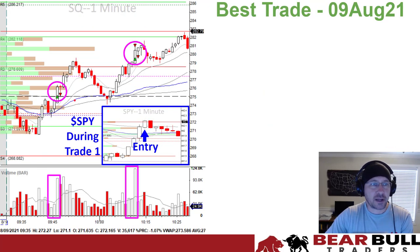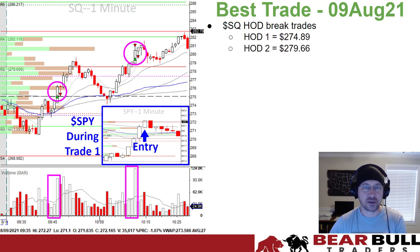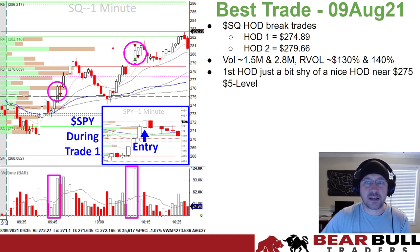My best trade, I guess there are two trades here, but the second one would technically be my best, but let's take a look at these. These are both square high day break trades. High day 1 is 274.89, high day 2 is 279.66. The volumes respectively were 1.5 million and 2.8 million, and the RVOLs were 130 and 140%. So the first high day is just a bit shy of a nice high day near a 275 $5 level.